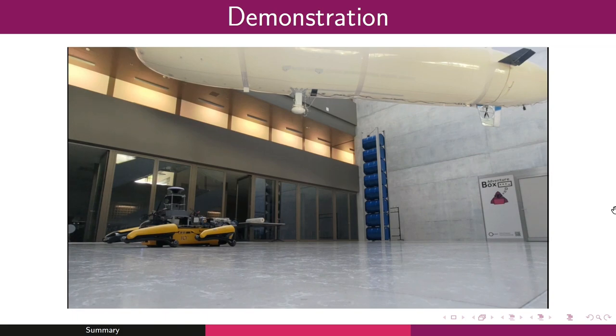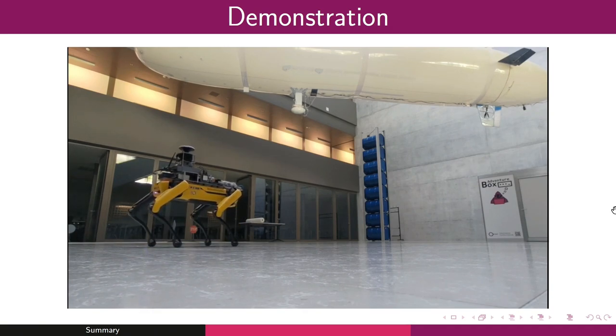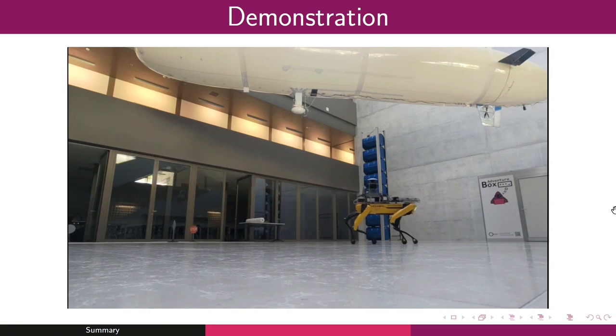Hey, Spot. Execute startup sequence. Confirm. Walk forward 3 meters and right 1 meter. Look right 90 degrees. Confirm. Look up 10 degrees. Issue the command like that. Confirm. Sit down.